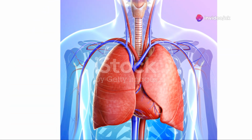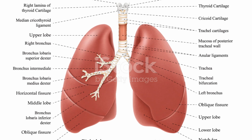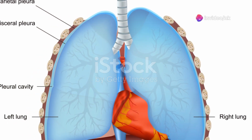Externally, your right lung has 3 lobes while the left has 2, thanks to the heart's snug position. These lobes are separated by deep grooves called fissures and wrapped in a double-layered membrane known as the pleura.